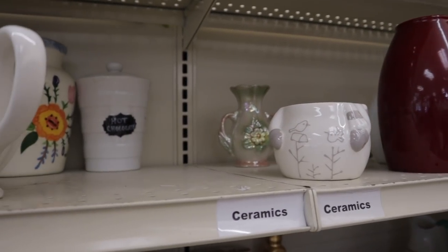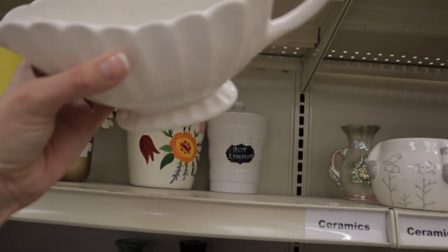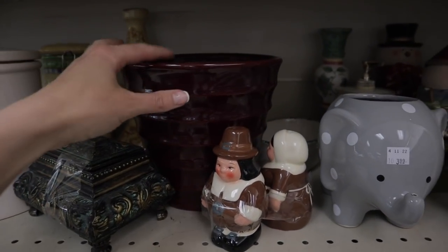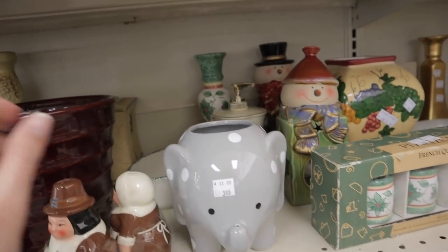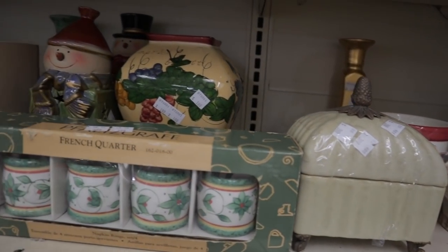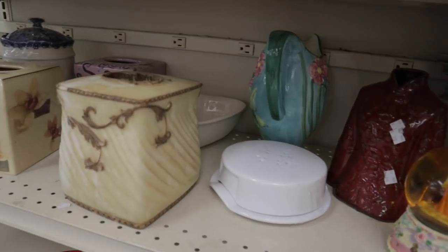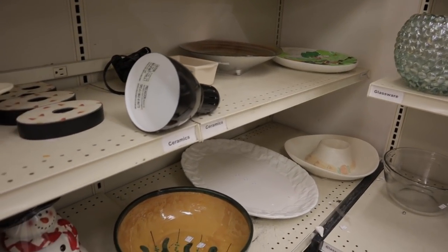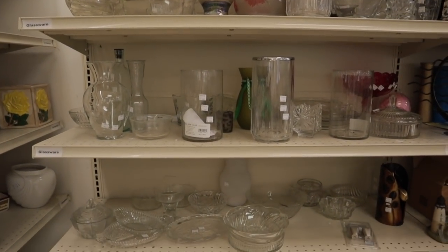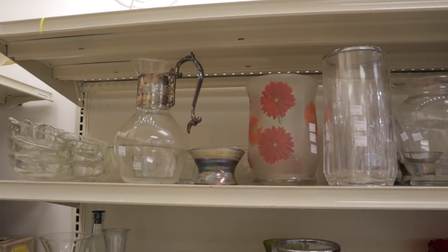This is a candle. Little hot chocolate back there. Gravy carafe. Actually, we could probably use one of these. This is cute. Heavy duty. Look at this planter. This one is a nice big heavy duty planter. Look at this little elephant. Oh my gosh. Yes, he's coming home with me for sure. Glassware, some interesting options.